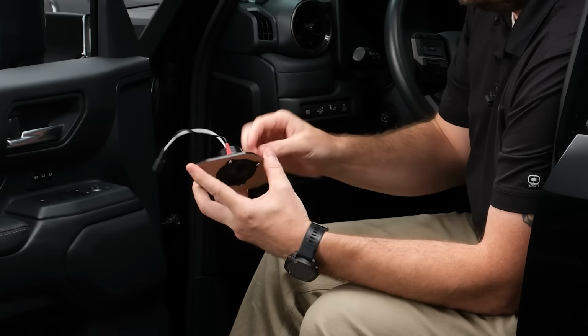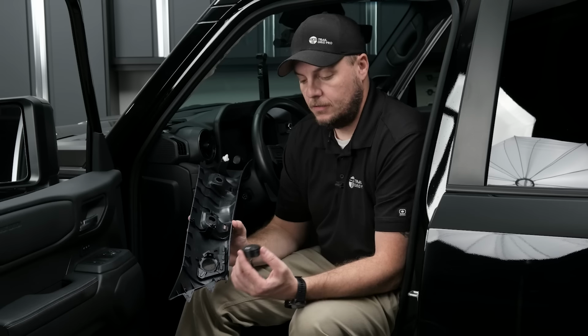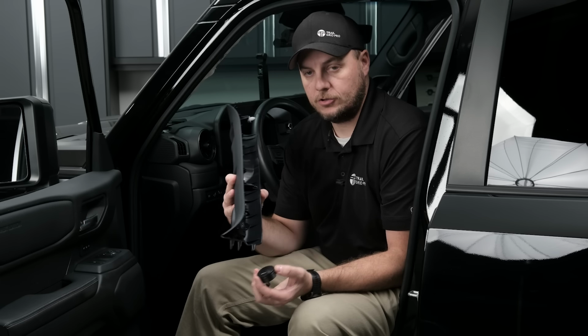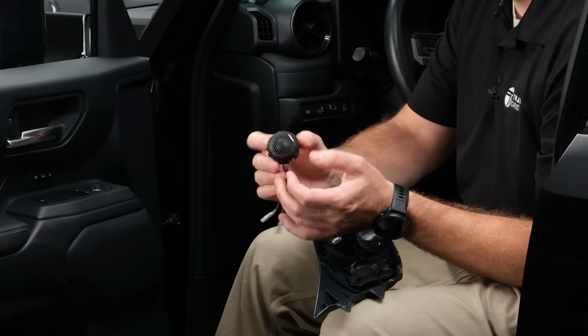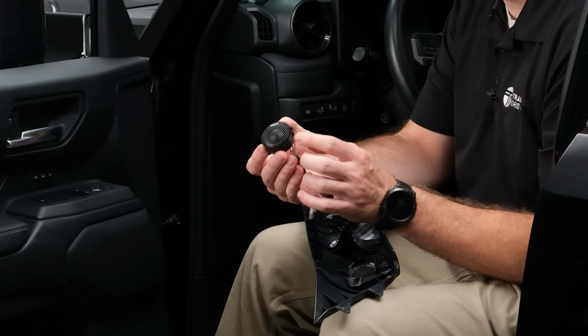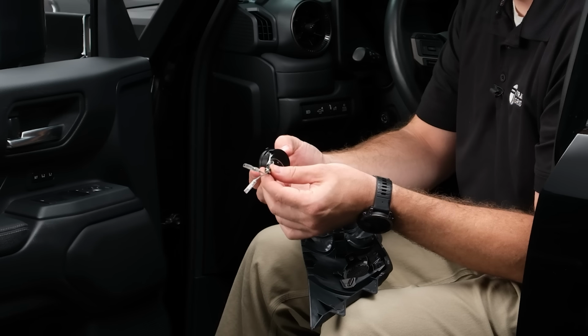Again, we're going to wiggle that in place. We now have a completed dash assembly. Now we're going to install our new 1-inch tweeter into our A-pillar trim. Again, our team has designed a 3D printed cup that is going to perfectly hold this tweeter. It's already going to be wired for you.